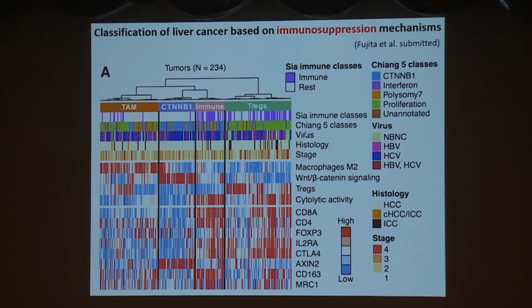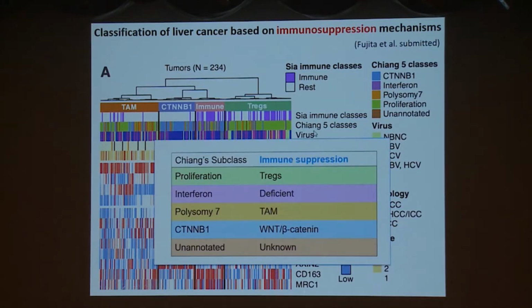This is significantly related with Chiang's molecular subclass of liver cancers. The proliferation subtype is related with the T cell dominant functions. The polysomy 7 subclass shows the dominant TAM signature. The Wnt signaling pathway, beta-catenin subtype, obviously has the beta-catenin signature. And the interferon subtype of molecular subtypes shows the immunosuppression deficient subtype.